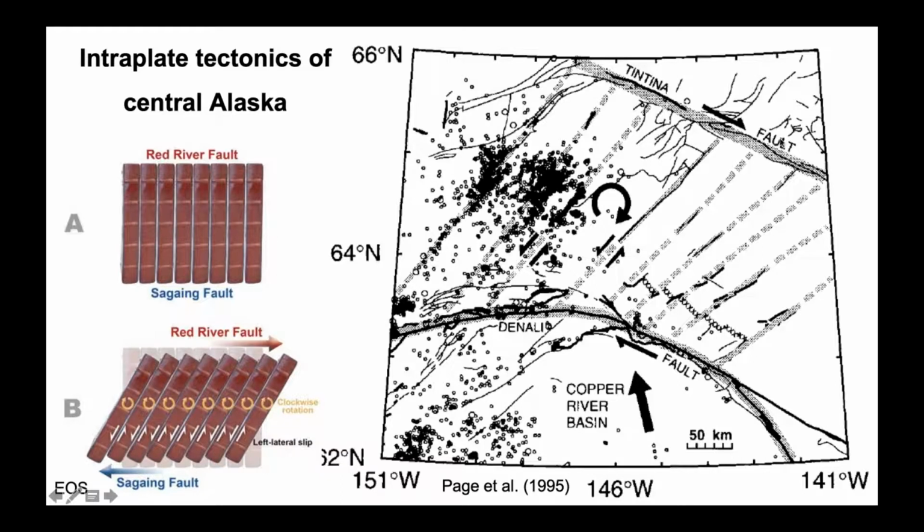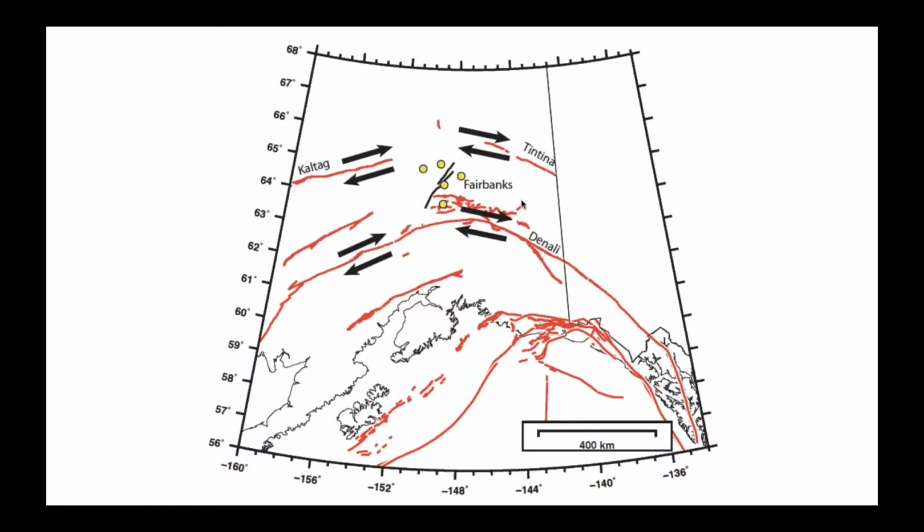You have the Tintina fault zone, a right lateral fault system, and the Denali fault, a right lateral fault system. Then you have a lot of these smaller faults in between that are inferred to have left lateral faulting as this thing rotates to the right. So it's a good picture. It may not be entirely accurate. There's a fold and thrust belt to the south here, but I think it works pretty well for keeping track of the scale of the different strike slip fault systems.